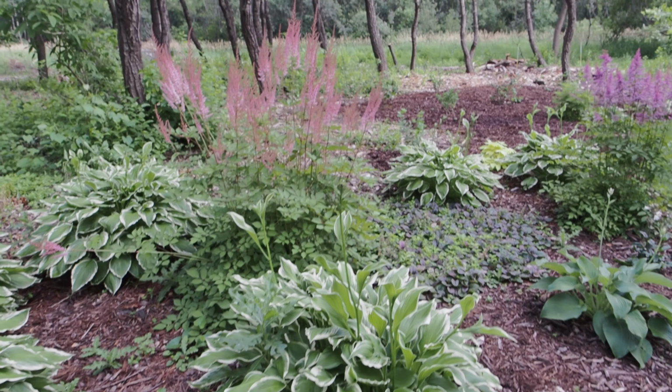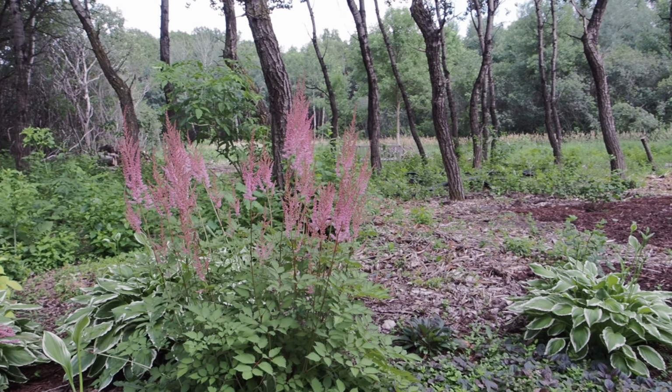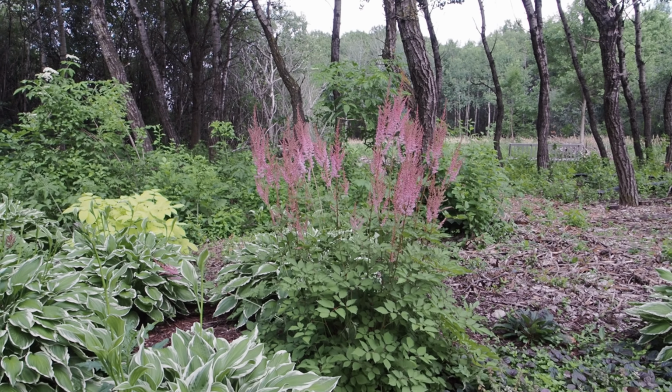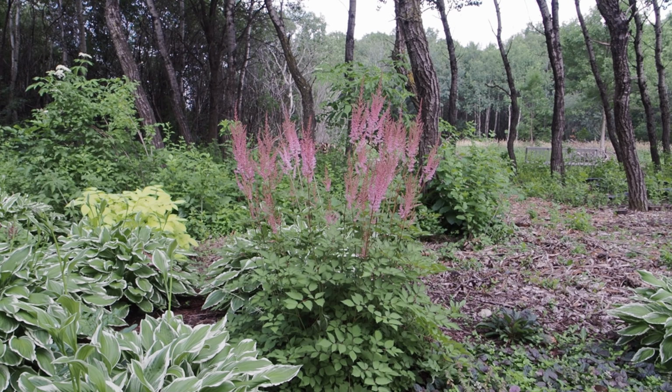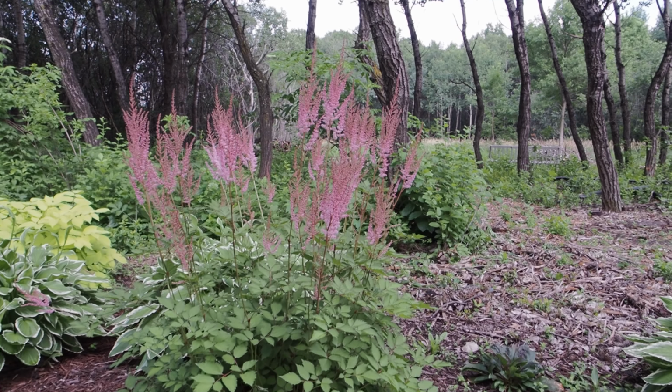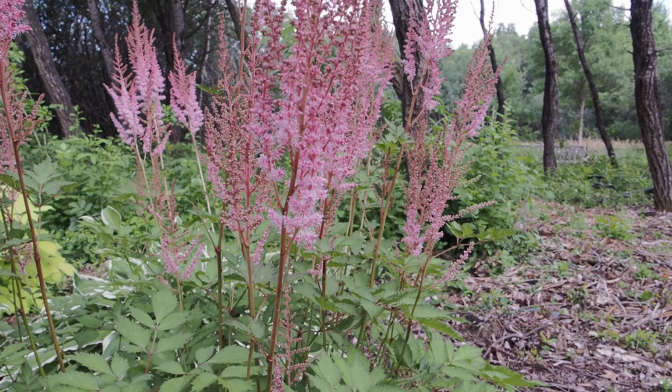They love water. This one is a whopping 4.5 feet tall. Can you believe it? This one is called Mighty Pip. It's an Astilbe chinensis. I wonder if it's gonna get 5 feet tall. That's as tall as me one of these days.